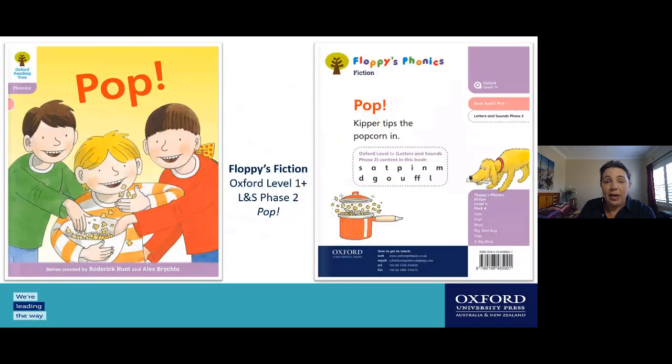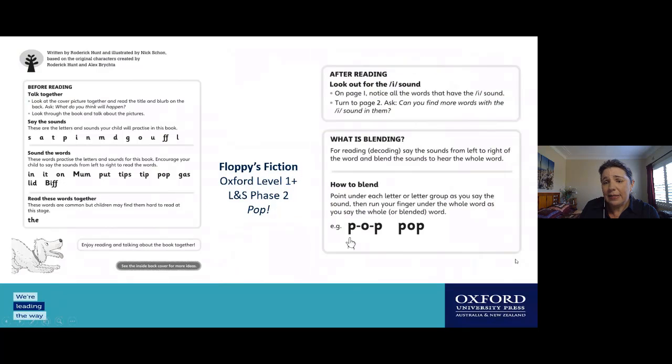So let's have a closer look at the Floppy's fiction book Pop. The front cover of the Floppy's books can always be a great source of discussion with students. So you might say, what do you think this book is about? And quite obviously that would be about popcorn. The back cover also shares a great deal of information about the book and what is inside. It covers the Oxford level, the Letters and Sounds phase, and in this case it's Phase 2, and the letters and sounds content in the book.